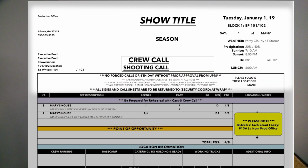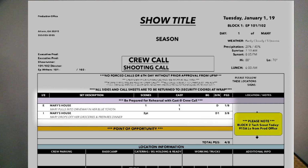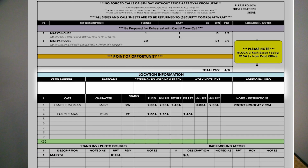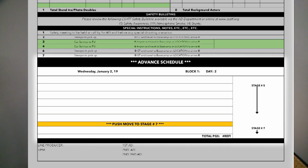I'll be creating a separate video on the paperwork of film, but basically a call sheet is a schedule of what is filming that day. The front lists the basic information of the show, general crew call, your call will be listed on the back by your name, the scenes filming that day, location information, the cast, department needs, an advanced schedule of what films tomorrow. The back of the call sheet will have all the departments listed, who is on the crew, their call time, and any special notes.